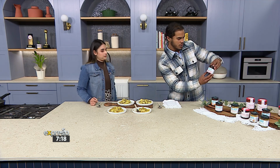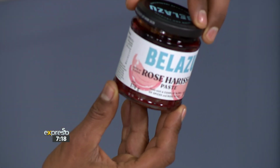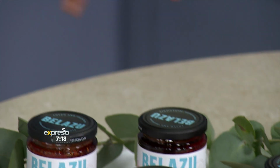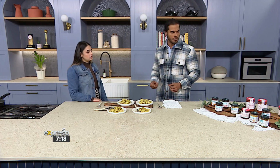Ah, here we are, here we are. So it's the Belazu Rosarissa paste. It looks incredible. Okay, so this would give you a bit of paprika, a bit of that chili feel, some warmer spices, some spiciness, some fruity floral notes as well. Oh man, perfectly balanced.